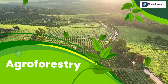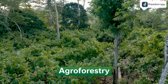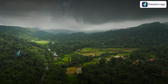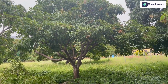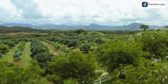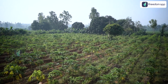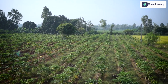Now we have agroforestry, which is another powerful practice every farmer should consider. It involves integrating trees and shrubs into the farmland, which can significantly improve soil health, increase biodiversity and provide additional income streams. Trees like neem, moringa or fruit-bearing varieties like mango and guava can offer shade, prevent soil erosion and even act as windbreaks. What's more, these trees can provide fruits, fodder and timber, adding to your farm's revenue. Agroforestry also promotes a balanced ecosystem, attracting beneficial insects and birds that can help with pest control. It's a win-win for both the environment and the farmer.